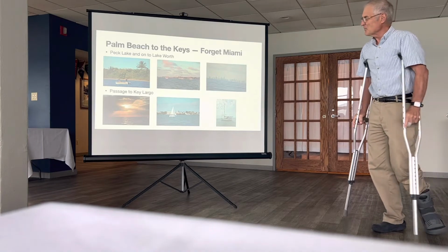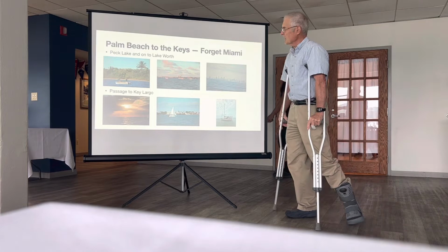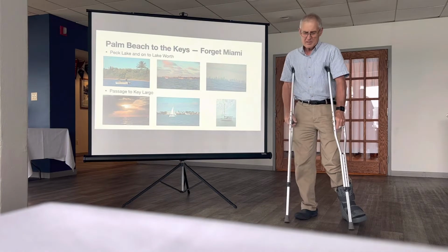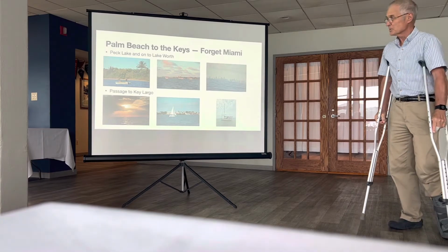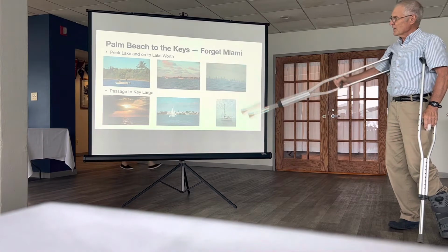So anyway, between Vero Beach and Lake Worth, I'll tell you about Lake Worth in a minute, there was this nice anchorage called Peck Lake. That's an example of a place that if you want to anchor there, you probably need to get there in the early afternoon because it fills up fast, but it's a really beautiful place. And that's halfway to Lake Worth.